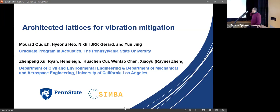So the fourth project I want to talk about is something we have been working on for several years now. It's about the design of architected lattices to also suppress vibrations. And the objective is to have lattices that are lightweight and sufficiently mechanically strong, and can shield vibrations at low frequency.